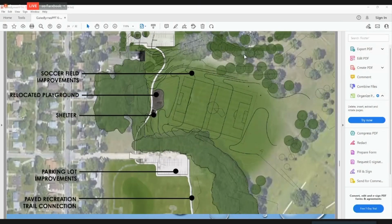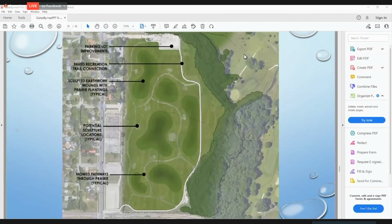So just looking a little bit closer, you can see the playground, the shelter, and the soccer field improvements. And the sculpture pads, and if you can envision those mounds of prairie and the pathways mowed through there and maybe eventually paved through there.